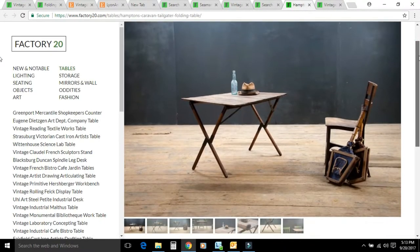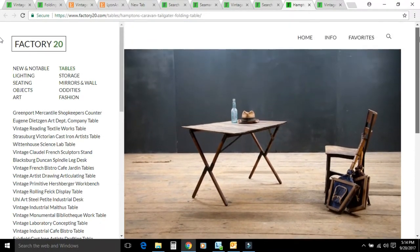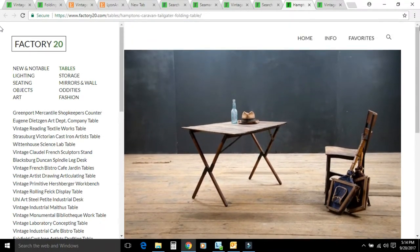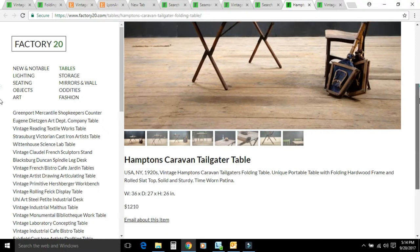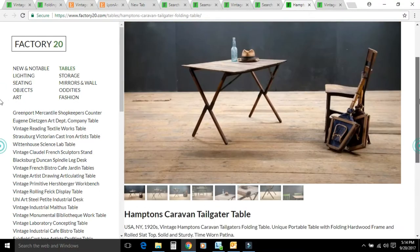Here's another table. This is really kind of cool. It's a folding, I would have said a folding camping table, vintage. What does he say? Hamptons Caravan Tailgater Table. USA, New York, 1920s. Really? Is it from New York? Who the hell knows? But man, it just makes it sound wonderful. Vintage Hamptons Caravan Tailgaters Folding Table. Unique portable table with folding hardwood frame and rolled slat top. Solid and sturdy, time-worn patina. It can be yours for only $1,200.